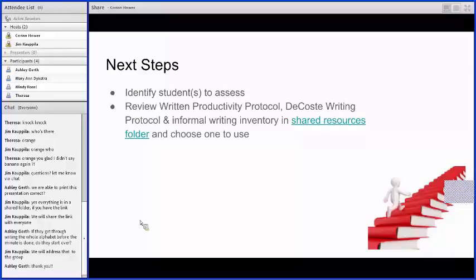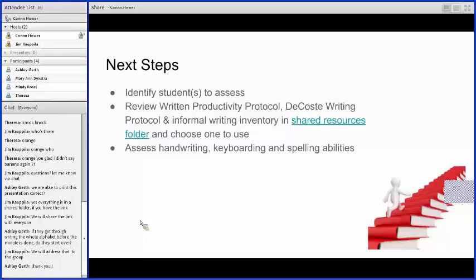After our next face-to-face, based on this information, you will need to assess the student's handwriting and keyboarding information and their spelling abilities. That, of course, comes from those three options above.